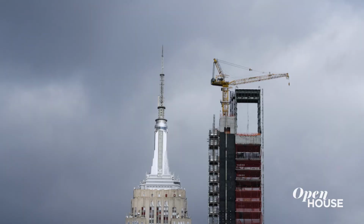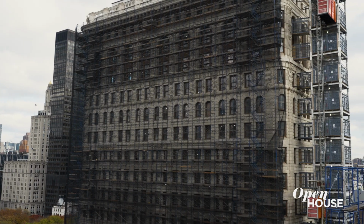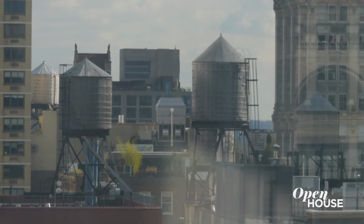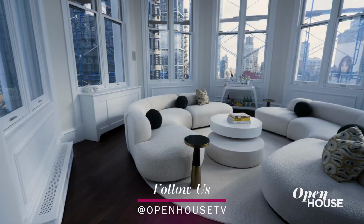And standing here, you can see the Empire State Building, the Freedom Tower, the Flatiron Building, and all the historic water towers. Then you can sit back and marvel at this hand-painted mural standing 30 feet tall and just say, wow.